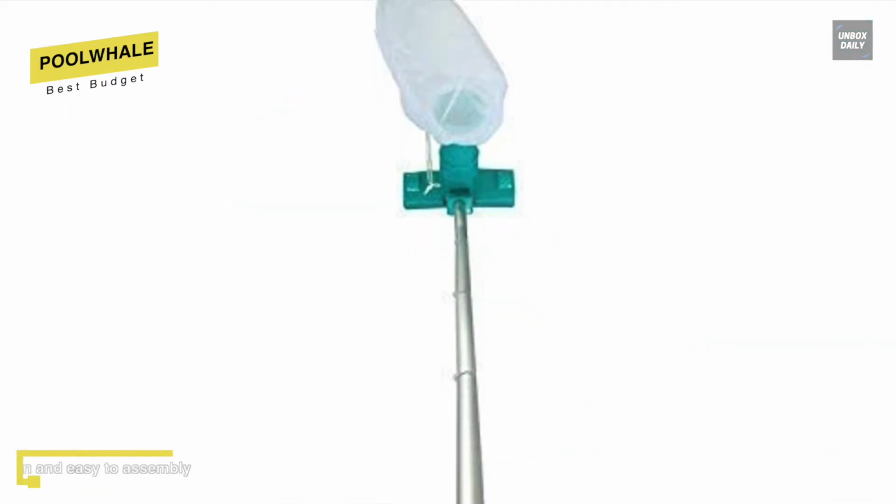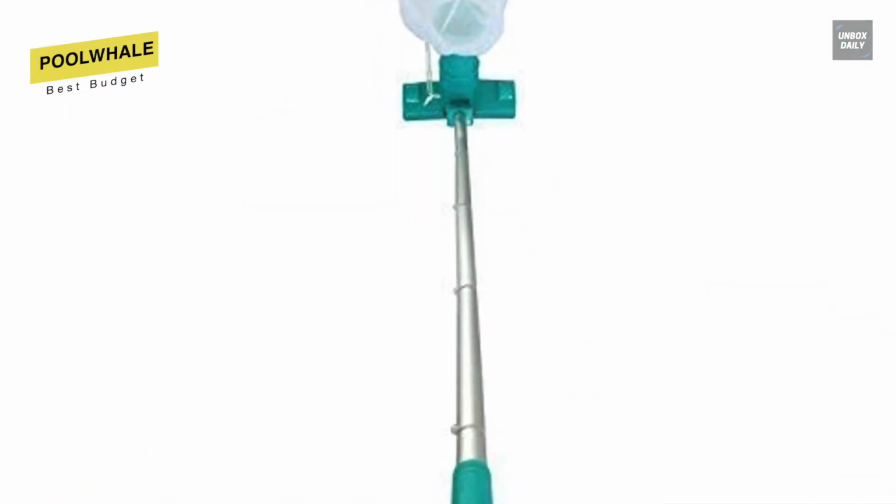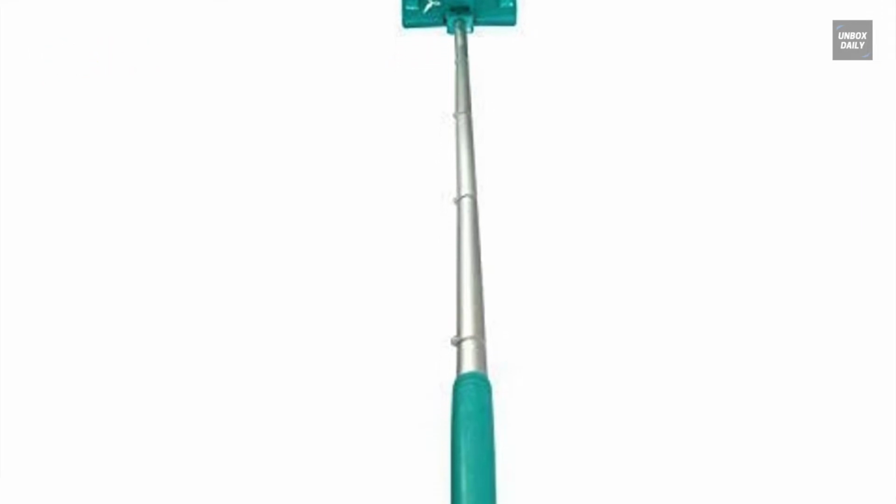In addition, you will also receive a 5-section pole of 48-inch ideal length to help you get where you need to go.